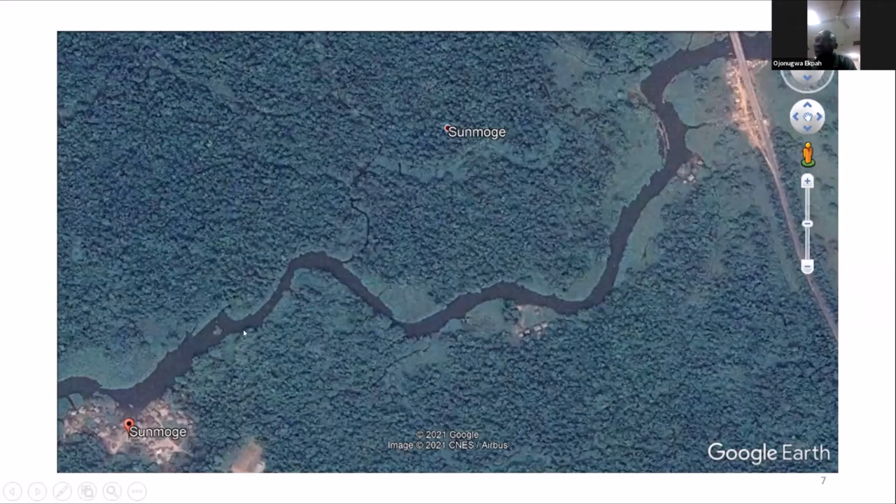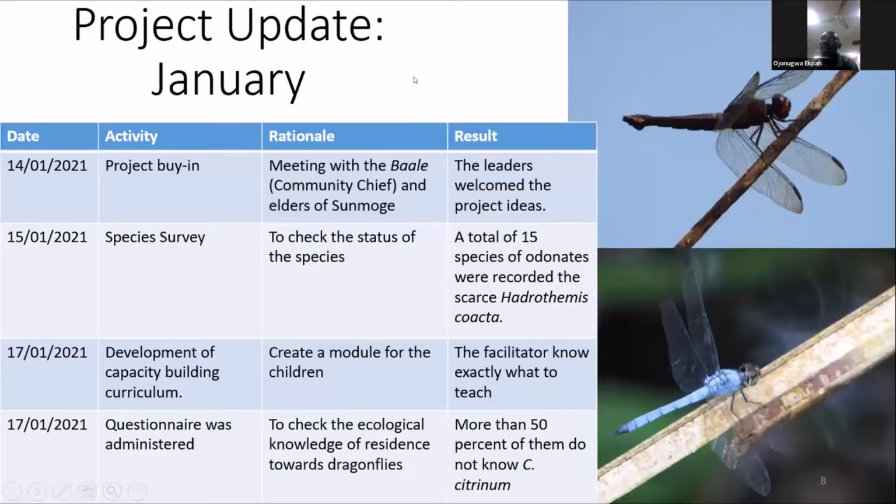But before you get to Sumoge, you can see a lot of dragonfly species along this river on vegetation, of which you can also find Ceriagrion citrinum. All right, so once we discovered that Ceriagrion citrinum was found in Sumoge, the next activity was to develop and implement a conservation plan in favor of this species.